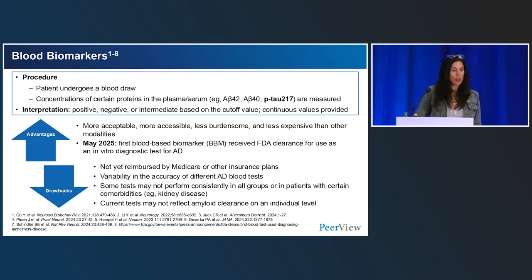The advantages are it's obviously more accessible. It's just a simple blood test. Patients don't need to fast for it. It's less expensive. On Friday, the first blood-based biomarker received FDA clearance, and there's a whole slide dedicated to this coming up.